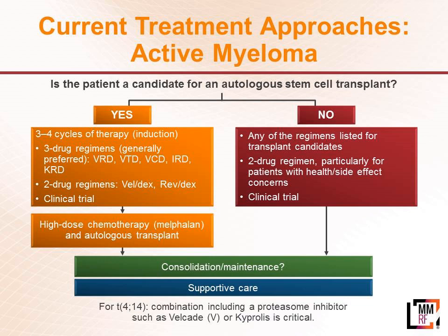If you are not a transplant candidate, then we would probably give you the same drugs we gave you upfront, unless you cannot tolerate them, and we can give you lower doses or 2-drug regimens only. In general, again, we're trying our best to still get you into the best response possible, even if you're 85 or 90 years old. As long as you can tolerate the drugs, as long as you're doing well and have a good fitness, then we would like to get you to the best response possible.